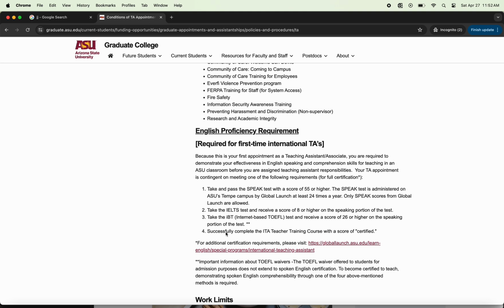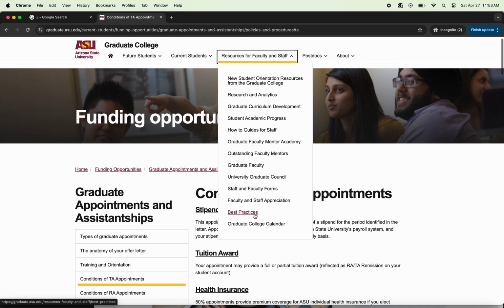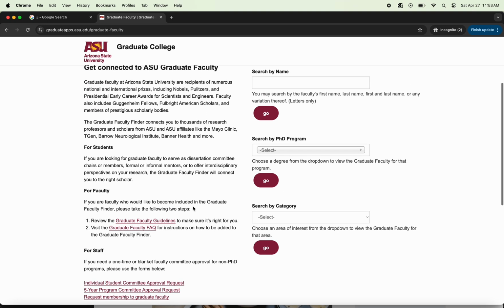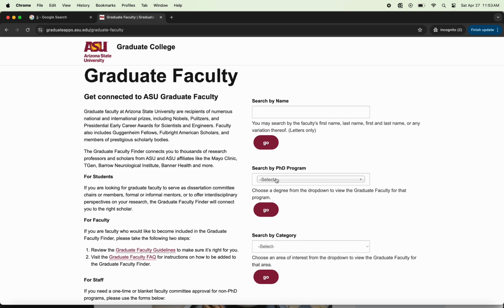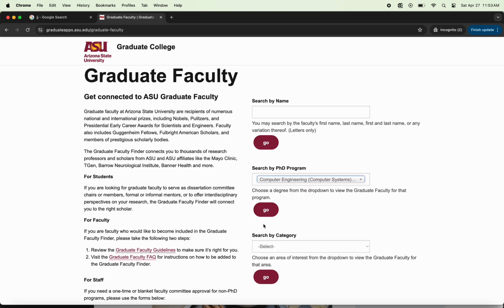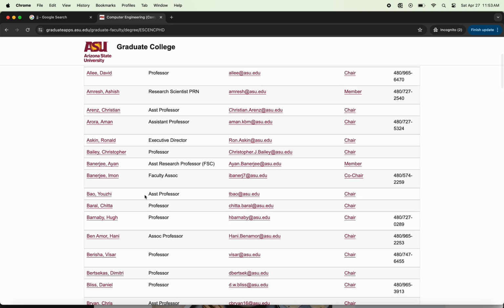So let's see the faculty and staffs. Let's see the list so we can know who we can reach out to. So we can search by PhD program, say computer engineering. So these are the faculty and staffs in the department. If you want to know more about what they do, if their research interest aligns with yours, you should look them up more.